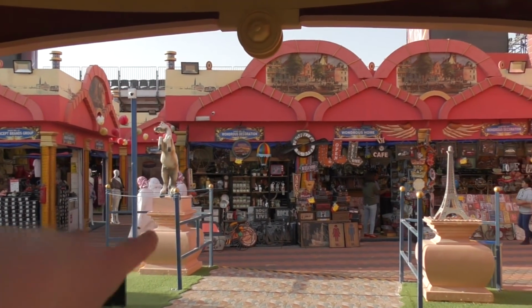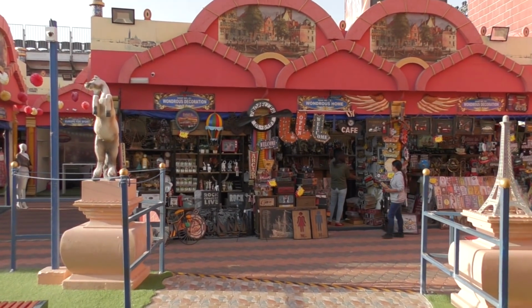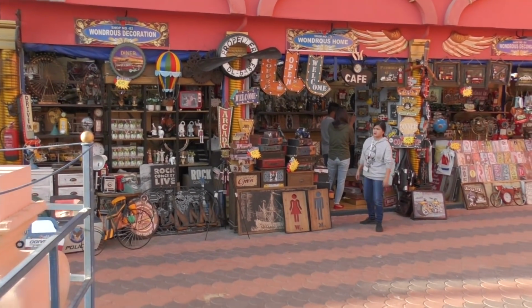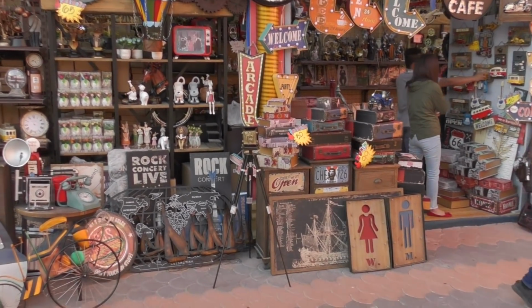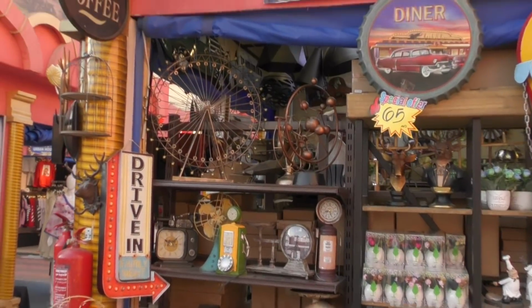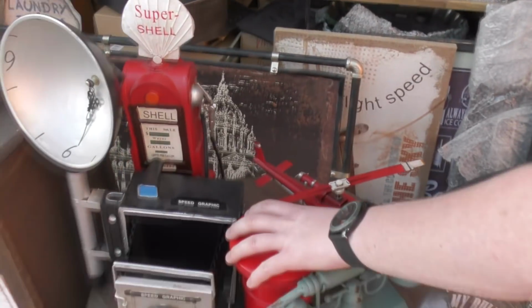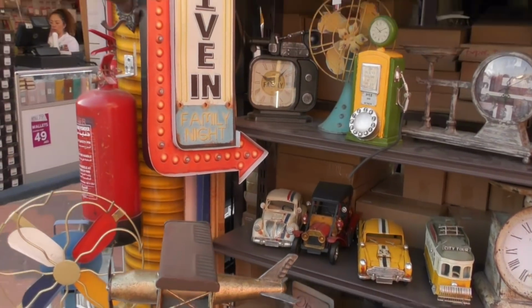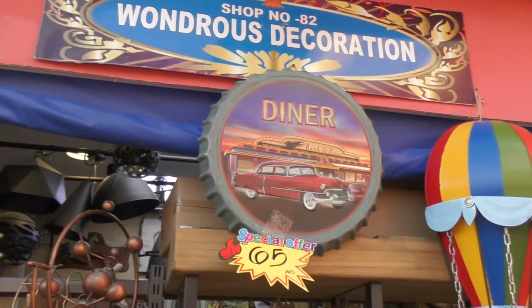Oh, that looks like my sort of shop. It's like all old signs and things like that. Let's have a look at that. I like these kind of shops. Look at that. There you are, male and female toilet signs. Oh, look at that. London Eye up there as well. Oh, there's some unique things here. This is really nice. Old telephone. Yeah, I love stuff like this, especially old signs. Doesn't just have to be theme park stuff I'm interested in, you know.